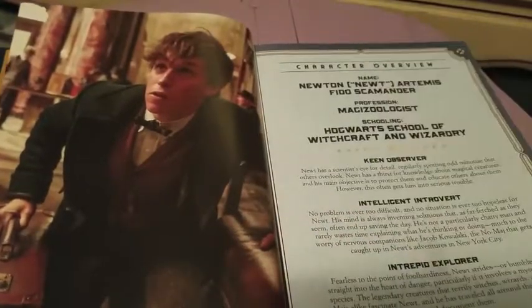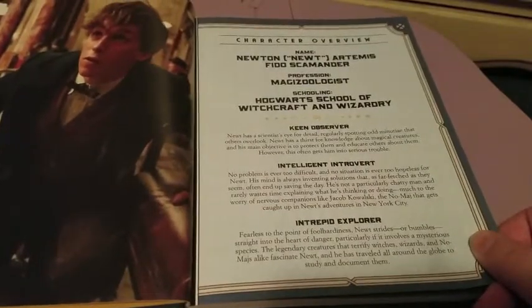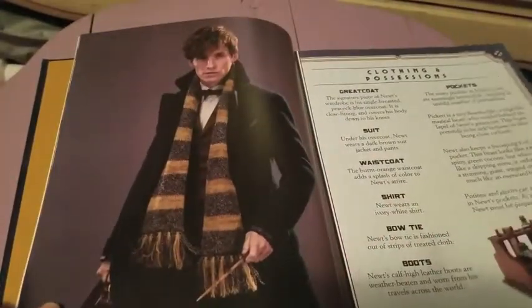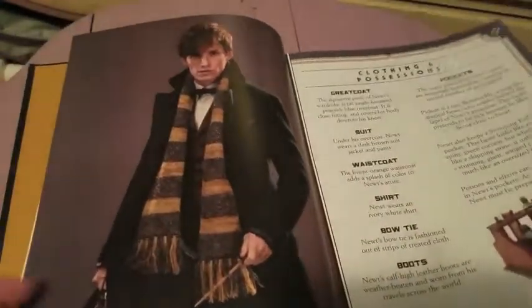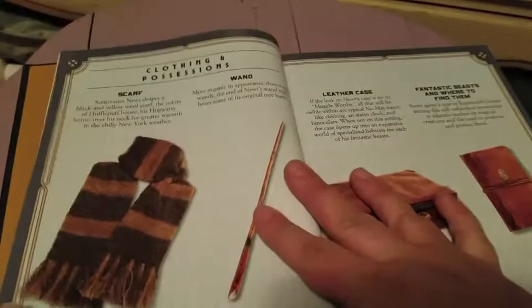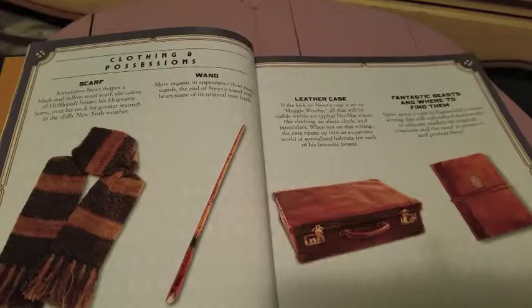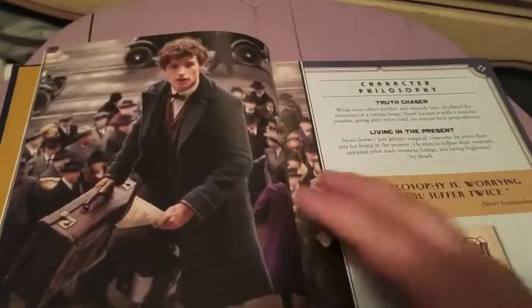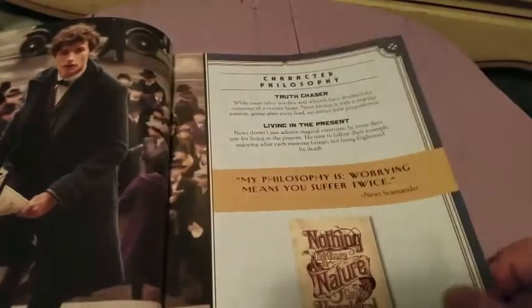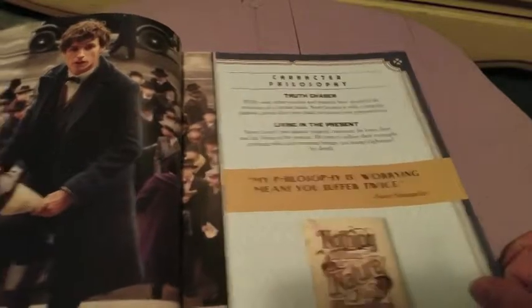Here's a character overview for Newt, explaining where he went to school, his profession, a little bit about him. And here's some more about his clothing and possessions. I am trying to leave enough time that if you want to read a page, you can pause it and do so. I just am not going to read them to you. There's a little quote from him.